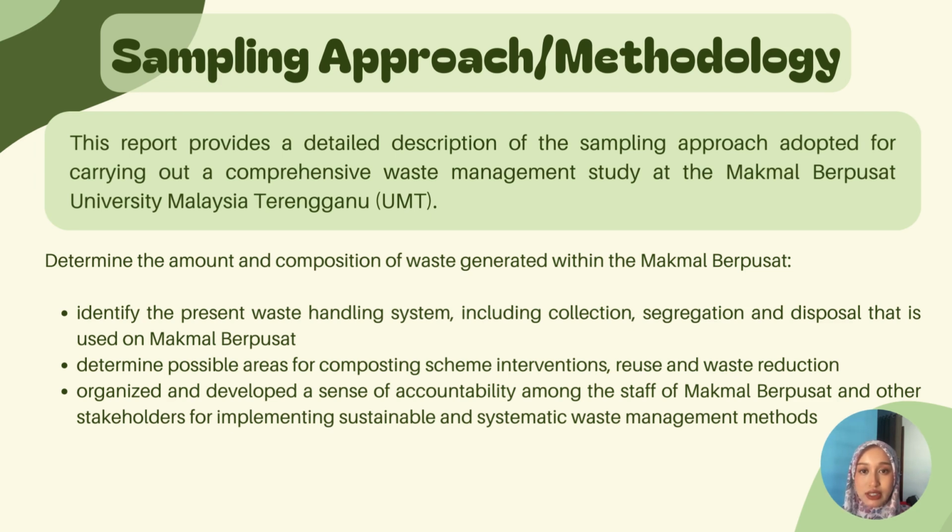Second is to determine possible areas for composition, intervention, reuse, and waste reduction. Lastly is to organize and develop a sense of accountability among the staff of Makmal Berpusat and other stakeholders for implementing sustainable and systematic waste management methods.